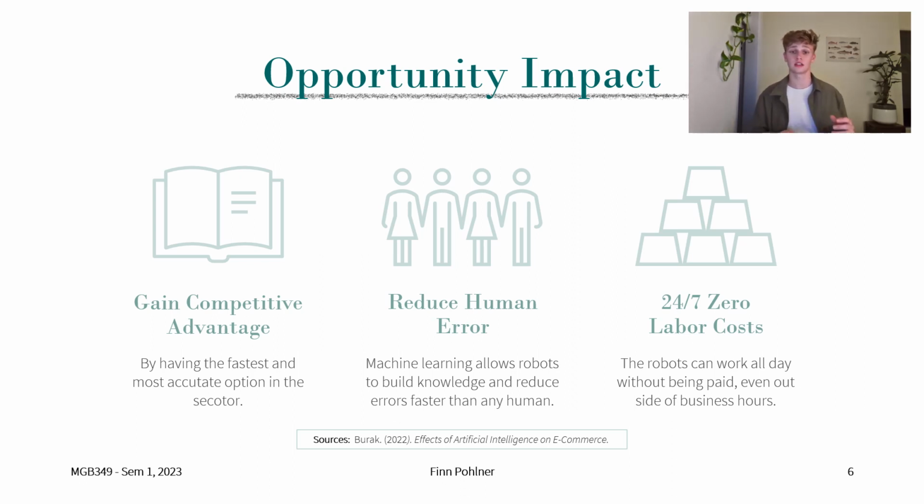By machine learning, they build knowledge so much faster than a human, and they determine patterns to create efficiency and operational areas that can be improved on in everyday tasks, just by getting the different products from the shelving and delivering it to the consumer as fast as possible. So another great impact is 24/7 labor costs at zero. The robots can work all day without being paid, even outside of business hours, in weekends, night time, holidays, even public holidays when you have to pay your staff more. You don't have to do that for a robot.